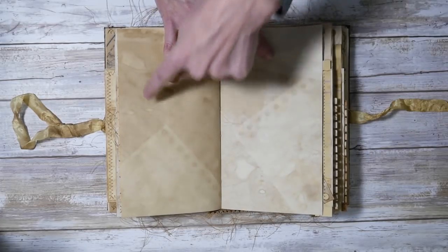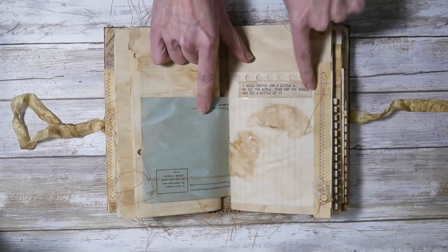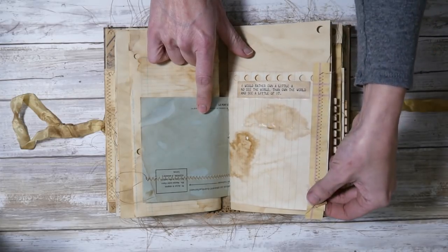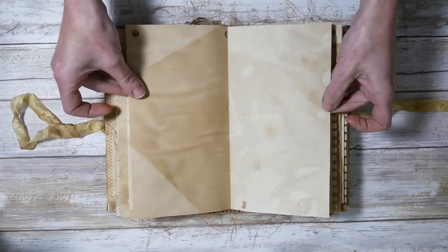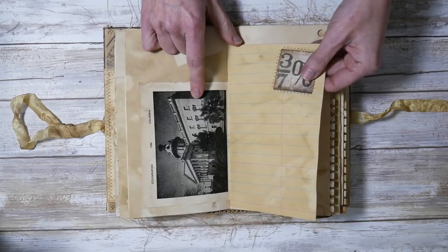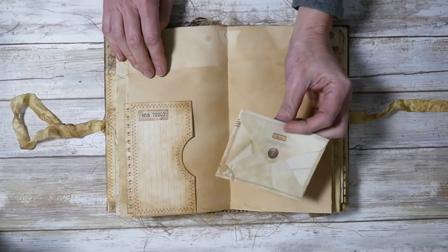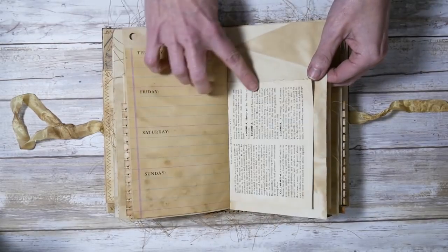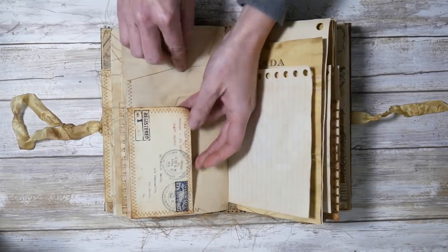I love how the transfer came off on these pages. Some more sewing on there, and a quote, and some more. This is more paper collage, more office paper, more mailing documents, that kind of thing, than it is fabric. Some book pages. Here's a piece of Tim Holtz cardstock that I sewed on. Here is a little pocket with a little envelope and a little number code. And there's another pocket made out of a postcard.